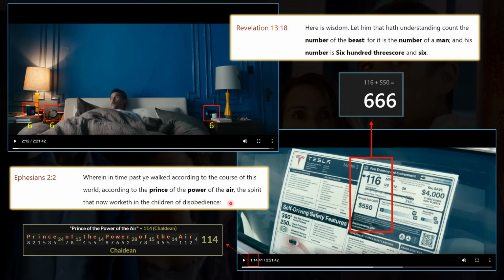And that's why it's said that Satan has power over the internet and all the airways, television, broadcast, all of those things. "The spirit that now worketh in the children of disobedience." And then we see the number 666, and that again is a biblical reference for people who aren't aware of it. We get the 666 number from Revelation 13:18.